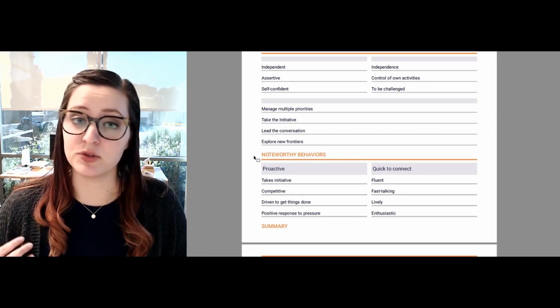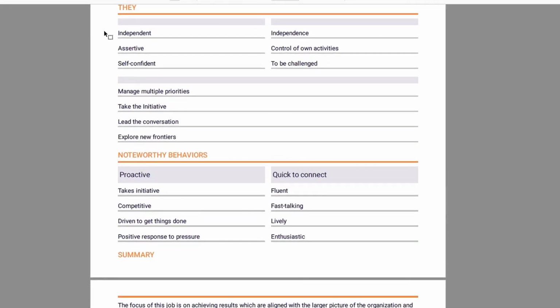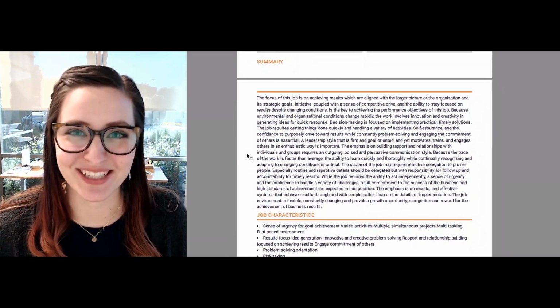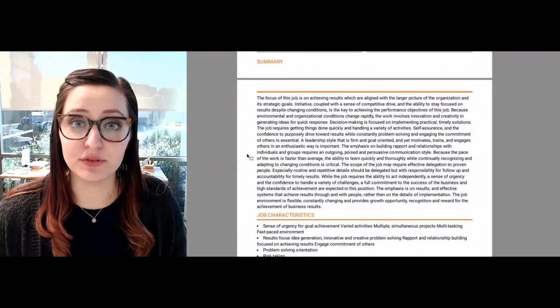So for someone who's doing outside sales, we're looking for someone being naturally independent, assertive, self-confident. They like to manage multiple priorities and take initiative. They're proactive and quick to connect. And below that, you can even read a further summary if you're a high detail person. So that's the first step to an interview guide. You can request this to review it.